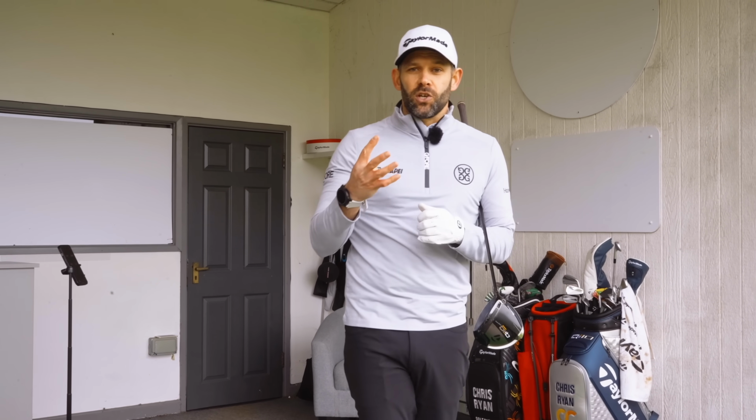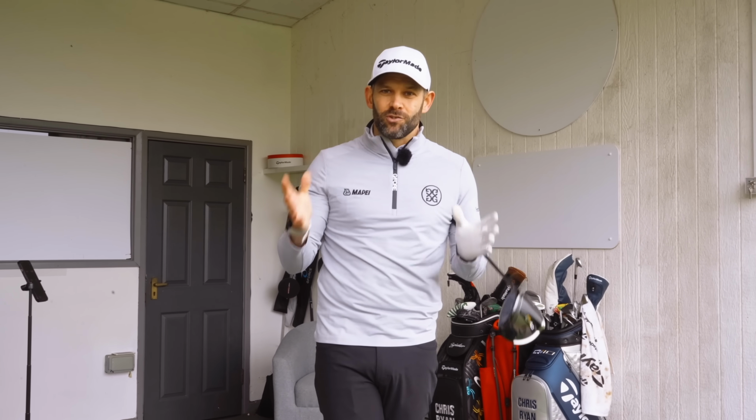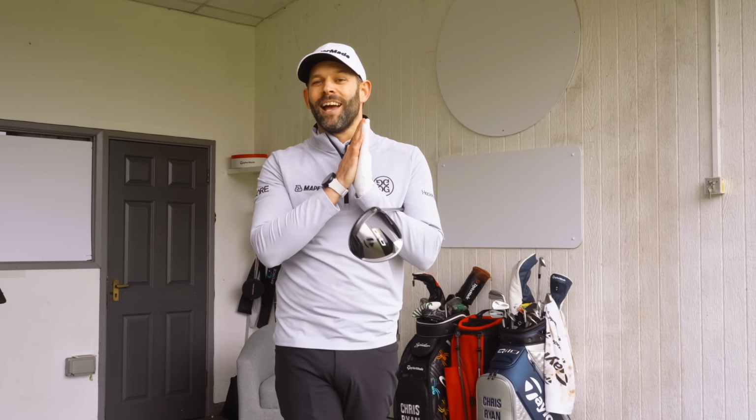So 4 things that you can do on the golf course to increase your driver speed, increase your driver distance, and it's more fun when you do that as well.